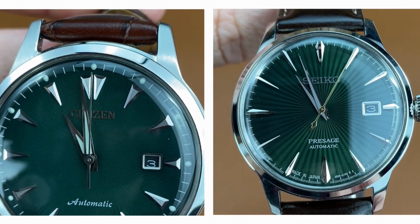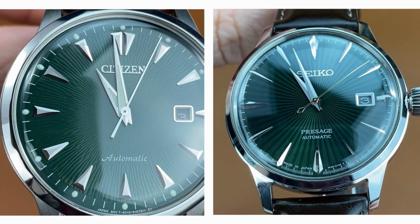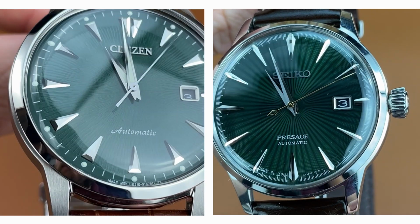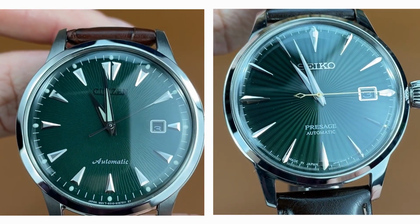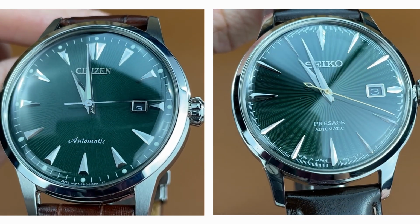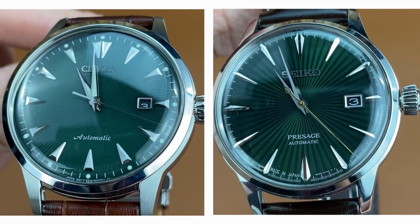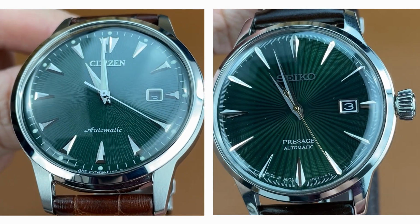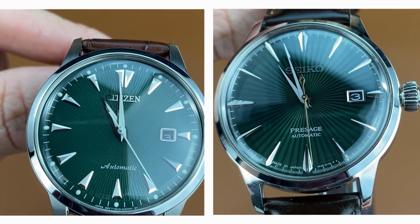I think both applied company names are done well, but Citizens could have been slightly larger. Both handsets are very nice, but Seiko takes the second hand up a notch with that eye of a needle counterbalance and by also doing it in a gold color. I love that. Regarding the applied indices, I actually prefer Citizens here.